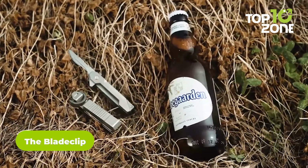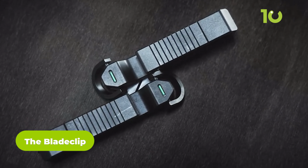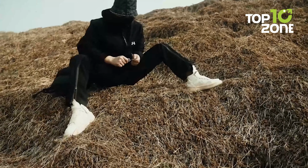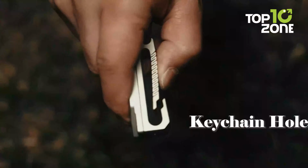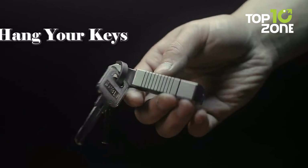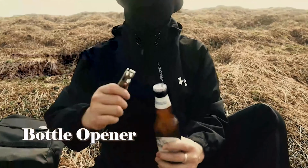Here is the Blade Clip, an exceptional EDC knife designed to tackle your everyday cutting tasks with ease. Crafted with grade 5 titanium, this knife embodies unmatched durability and style. Its built-in precision blade is perfect for various cutting needs, whether it's opening letters or handling emergency situations. However, the Blade Clip offers more than just a keychain. It's a versatile tool that you'll want by your side at all times.